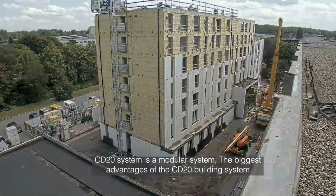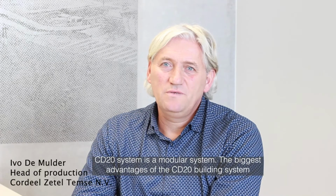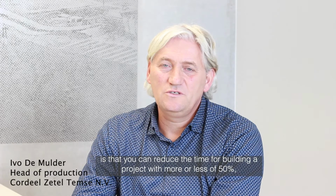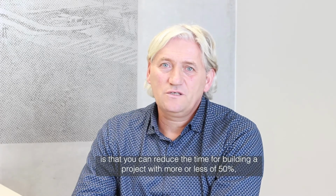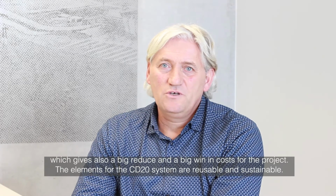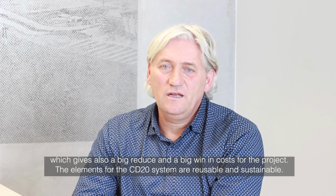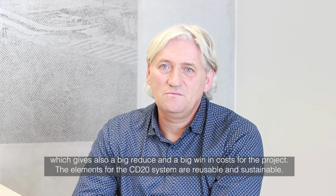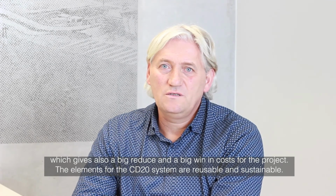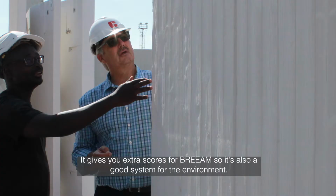The CD20 system is a modular system. The biggest advantage of the CD20 building system is that you can reduce the time for building a project by more or less 50%, which also gives a big reduction and a big win in costs for the projects. The elements for the CD20 system are reusable and sustainable. It gives you extra scores for BREEAM, so it's also a good system for the environment.